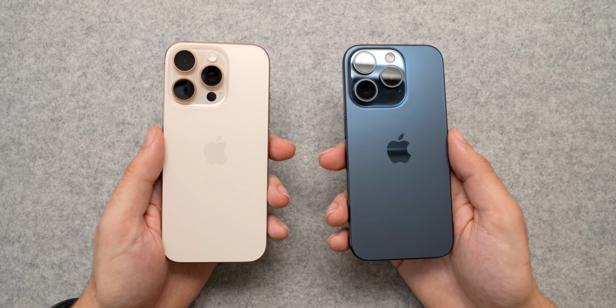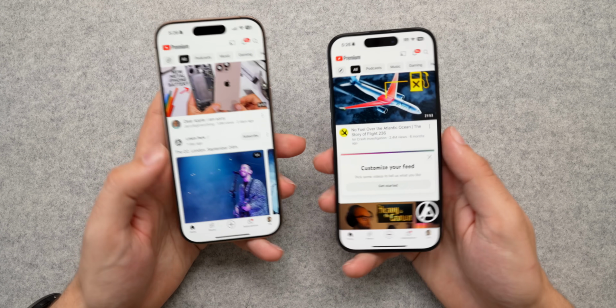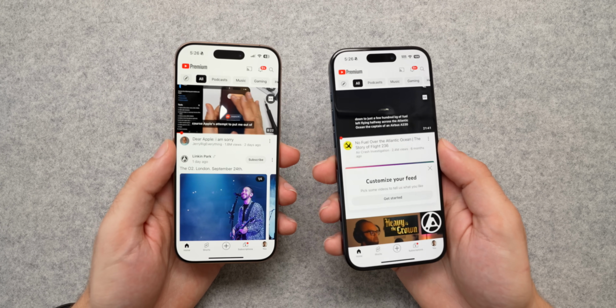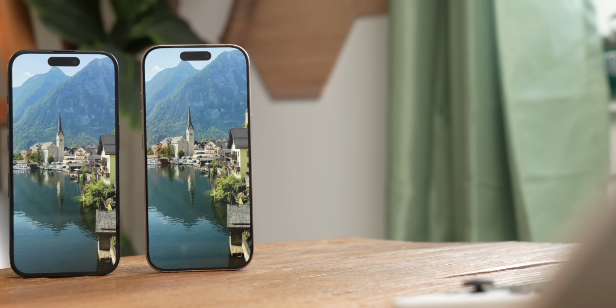Let's start with the outsides of the phones and then we'll move inside. The first and most obvious change is around the display. Maybe you've noticed, or maybe you haven't, but the bezels around the display of the 16 Pro are 30% smaller than the 15 Pro. Is it a huge difference? Nah, not really, but it does help the 16 Pro look just a touch newer or more modern.